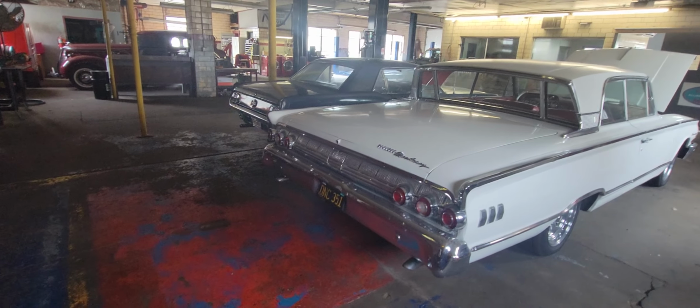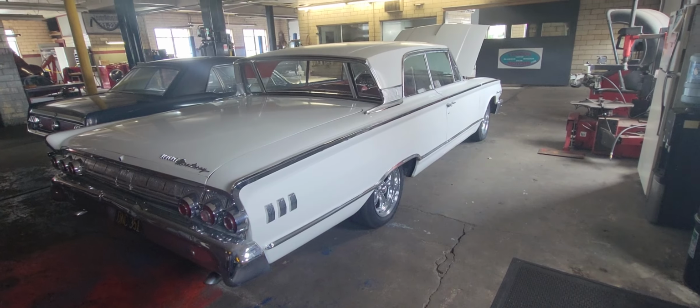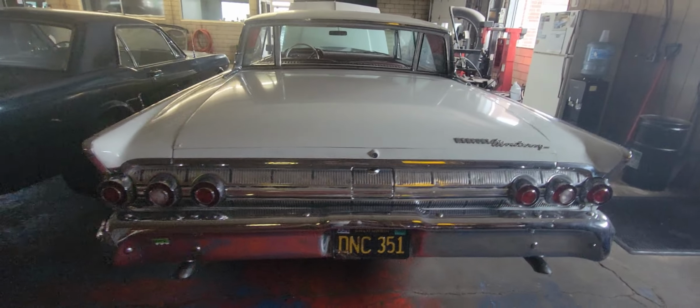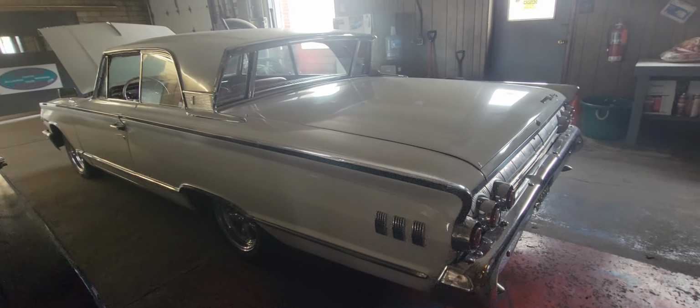Here we have the 63 Mercury Monterey in the rare two-door. Just gonna do a quick little walk around video here for you. Show you this iconic classic.